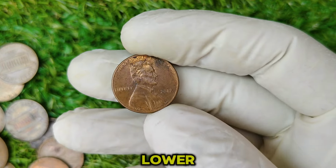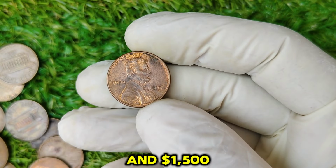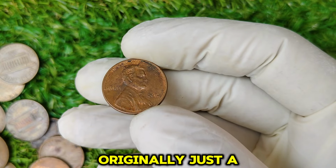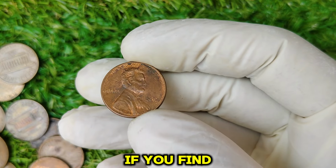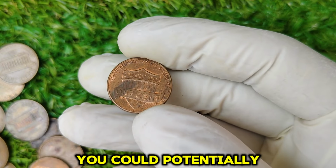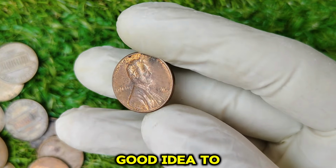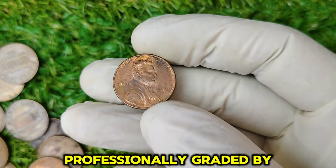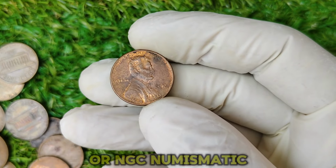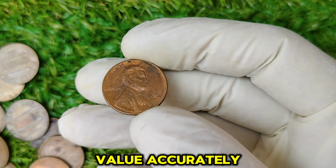Coins graded slightly lower, like MS-67, have fetched between $500 and $1,500, which is still an impressive return on what was originally just a penny. As of now, if you find a 2012 no-mint mark penny in pristine condition, you could potentially have a coin worth thousands of dollars on your hands. It's always a good idea to get your coin professionally graded by a reputable service like PCGS, Professional Coin Grading Service, or NGC, Numismatic Guarantee Corporation, to determine its value accurately.